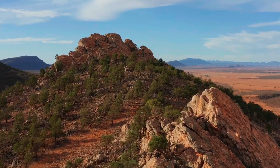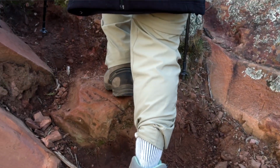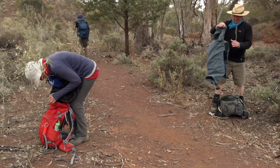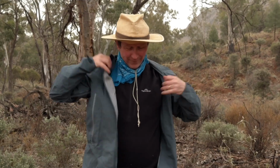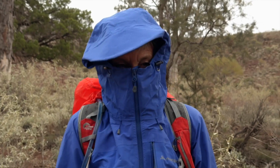This rock, it's 800 million years in the making and it's not going to go easy on your boots. So a good sturdy pair is absolutely essential. We are in an arid area, but it does rain out here, and when it rains, it absolutely pours. So a good, solid rain jacket is essential as well.